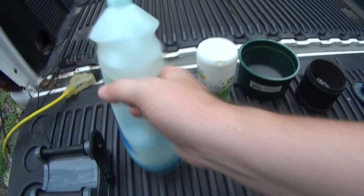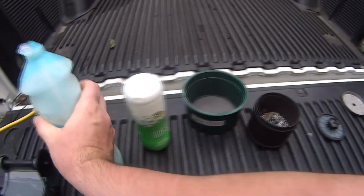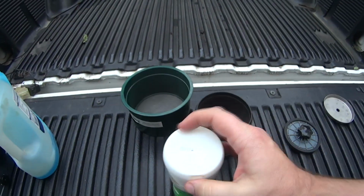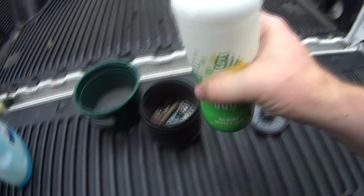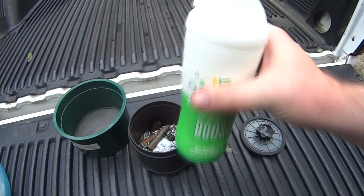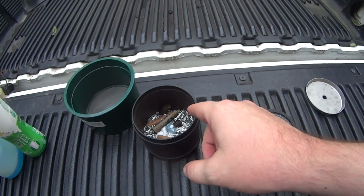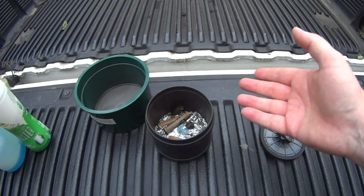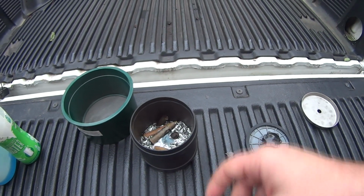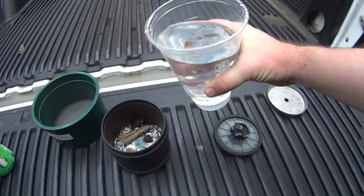Now we're going to put in a little bit of Blue Dawn dish soap. It don't take much. That's a real small container. And then we've got this Lemi Shine here, which is a detergent booster. And all this is citric acid. It's in powder form. We'll give it a little splat. Oh, that's probably too much. But it's okay. When you're running dirty brass like this, you're just going to run it for about an hour and a half, and then you'll want to empty all this out and change the water in it. So that's fine. Alright, now we've got some water to put in here.